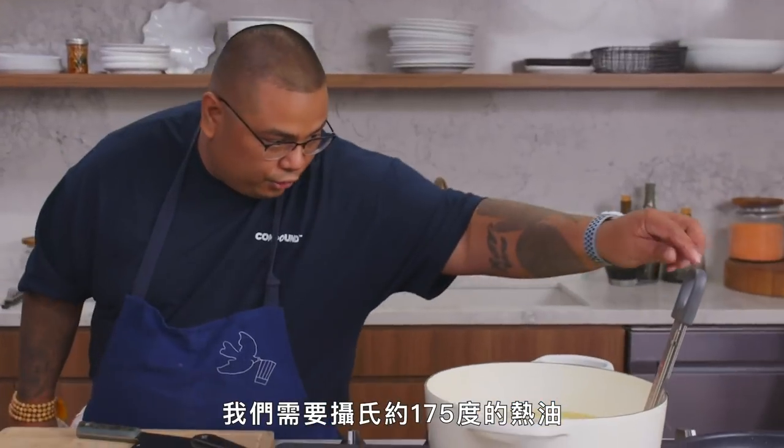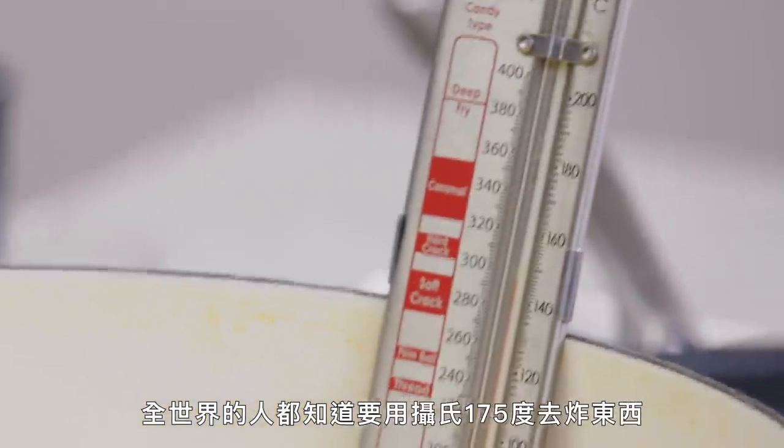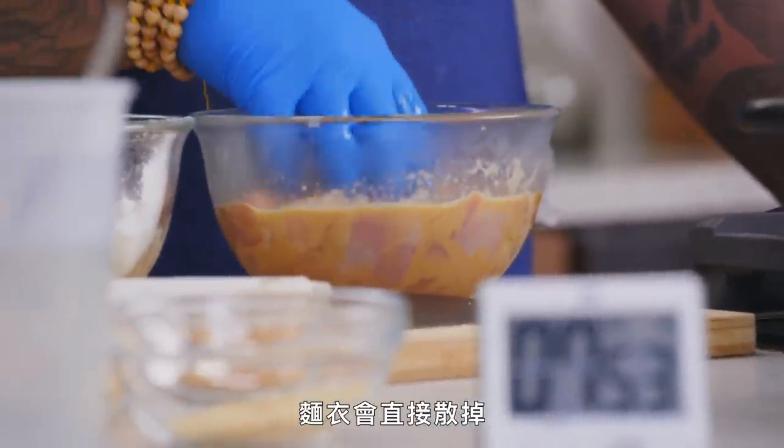So what we're looking for is a 350 fry oil. It's worldly known that you gotta fry at 350 because if it's at 300, I've done it before, all the breading goes everywhere. I get yelled at by a French chef talking about I don't know how to fry fried chicken and I'm American.